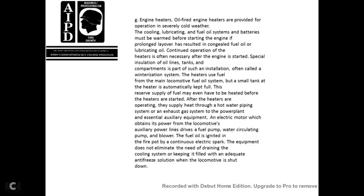The fuel oil is ignited in the fire pot by a continuous electric spark. The equipment does not eliminate the need for draining the cooling system, or keeping it filled with an adequate antifreeze solution when the locomotive is shut down.